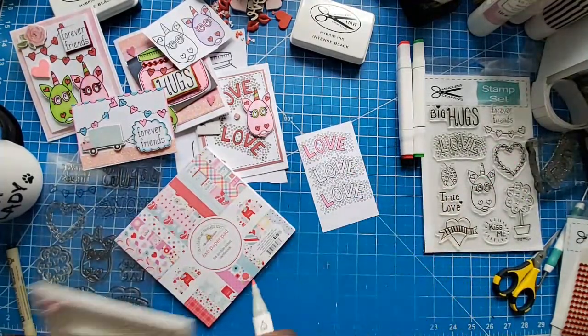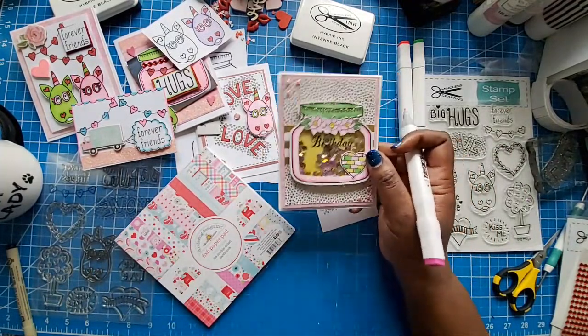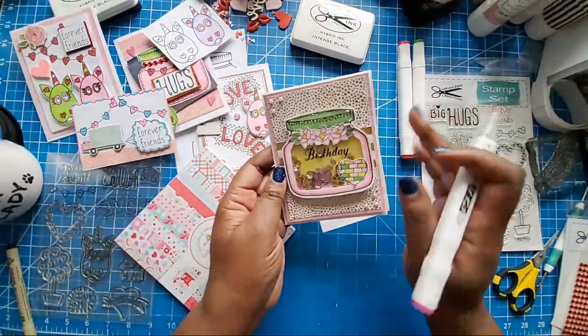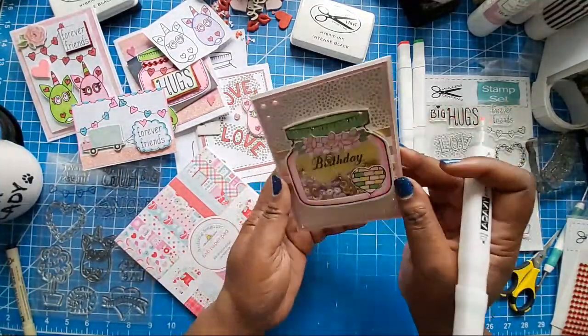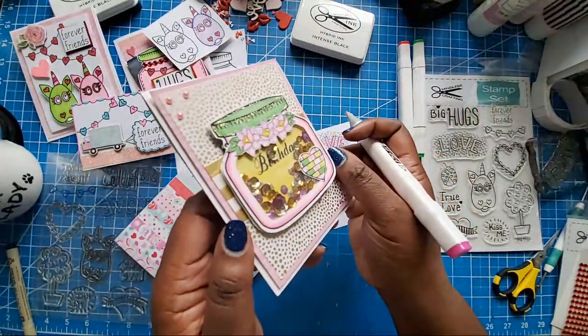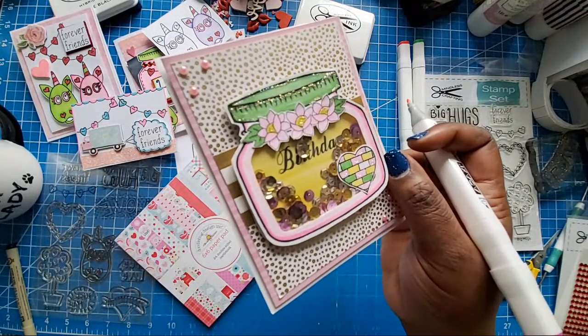Oh, okay, so now here, you see the jar? I made this for Ariel's birthday. And you see it has the shaker bits in there. You see that? So yeah, this was Ariel's birthday card. So yep, you sure can use the jar to make shakers.